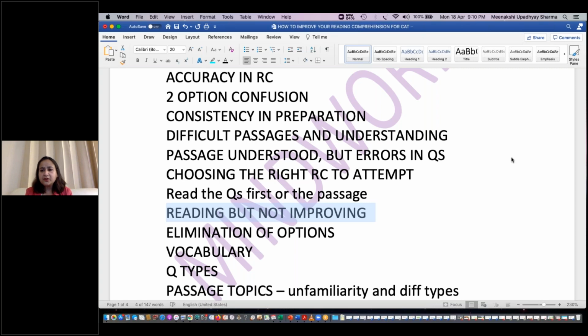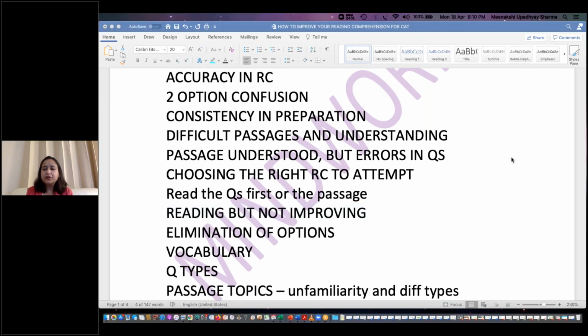Okay, Mint is also okay, Himal, but should not be, see, एक source नहीं होना चाहिए. अभी हम आपको 12-15 source बताए. One source, अगर CAT one ही source से देता तो आप पढ़ो one ही source. But since the CAT is not giving from one source, how can I say, okay, read from one source? तो mix करना है.